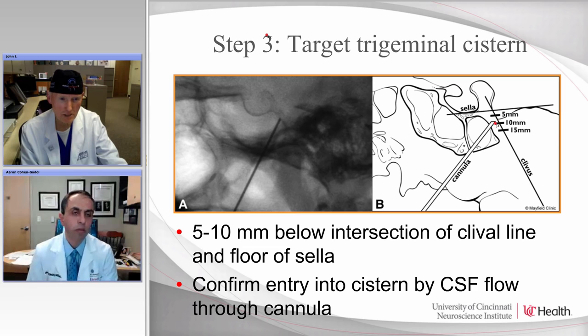So coming back to the slides, this is your trajectory right here in the lateral view. So you can see exactly how it outlines 5 to 10 millimeters below this point along the profile of the clivus.